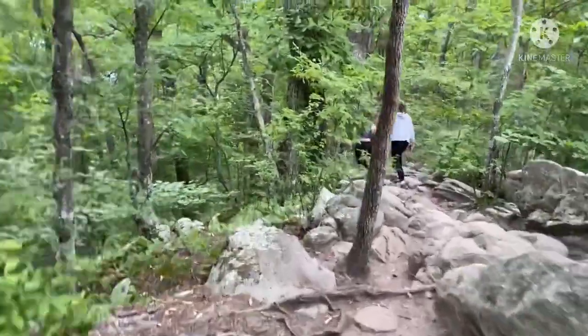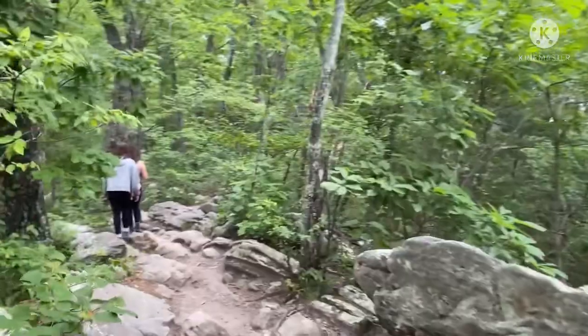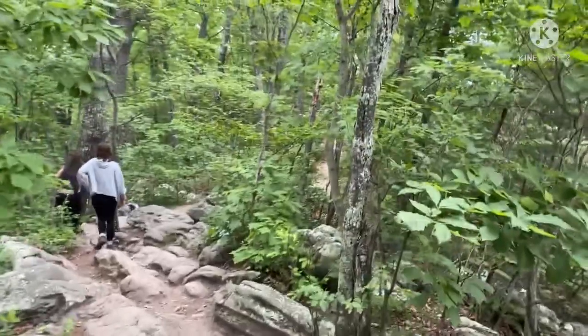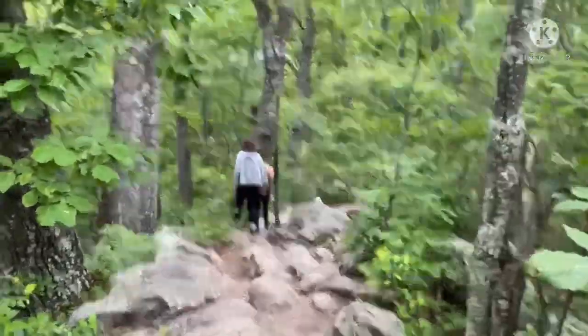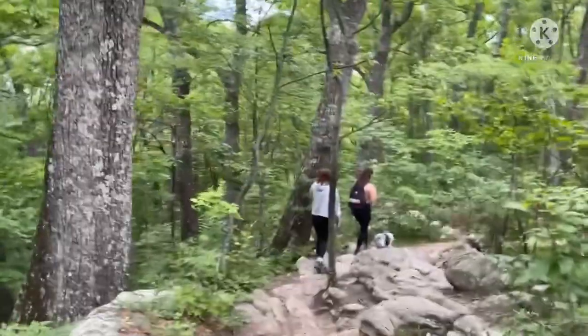So we're just working through these little rocks here. Got a little bit of an uphill for the next 4 miles and working our way through it. But yeah, nice to have Kristen and Sarah and Paisley with me this morning.